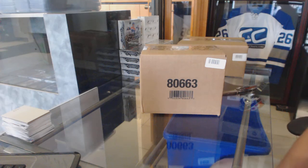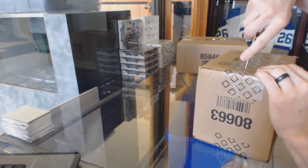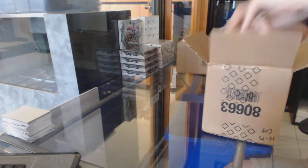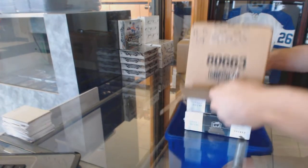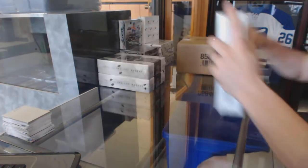Here you go, CNC group break number 63, 44, 12, 13, Upper Deck The Cup, 310 case break. Good luck, everybody. 10-1.